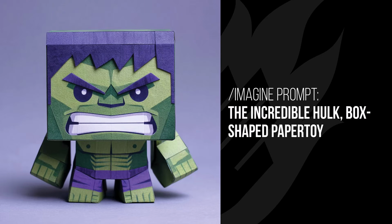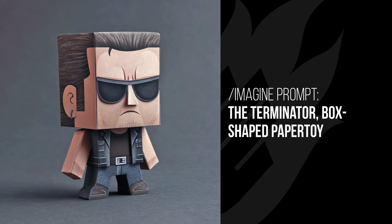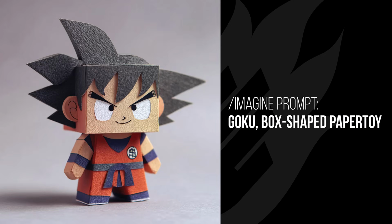And I love the way you can see the folds, you can see all the little individual pieces. Looks like an actual photograph of a box toy. So this was just a really fun one to play with. I love the way the Terminator looks here, and also Goku, the way the hair is applied in the back in a flat piece. I just think it's really cool.